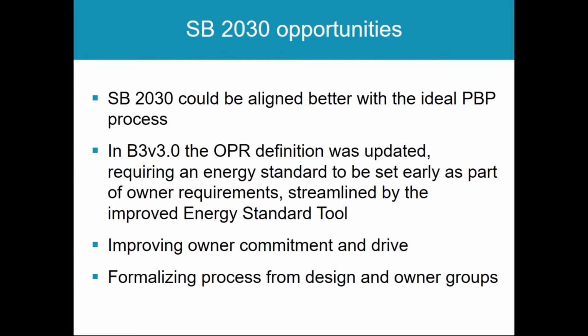Some projects in SB 2030 we've noted are somewhat less owner-driven and are led more by the design team. And depending on the design team, these may or may not be considering energy to be a primary priority. So if they aren't considering this a primary priority, that pushes the energy requirements to later in the design process, and that results in some projects having to go back and do some amount of redesign, when if this was just looked at earlier in the process, that would have been more streamlined. We also think that formalizing and front-loading the review process would also streamline and improve compliance. So getting projects in and having the ability for us to do our review in a timely manner.